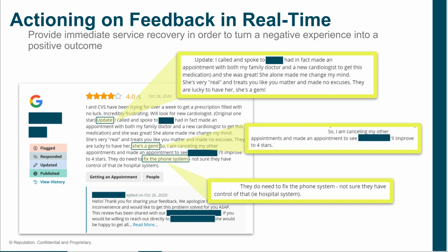So that patient did. They picked up the phone, they called the number that was left on the response. And of course, the practice manager was amazing. As indicated on here, she was great. She made me change my mind. She was a real and treats you like you matter. They're lucky to have her. So the practice manager did a great job with service recovery.